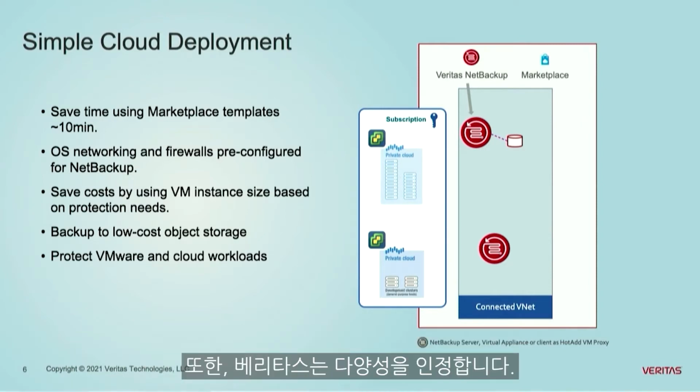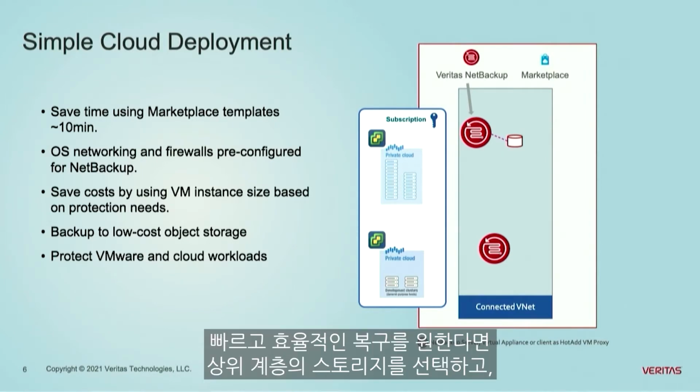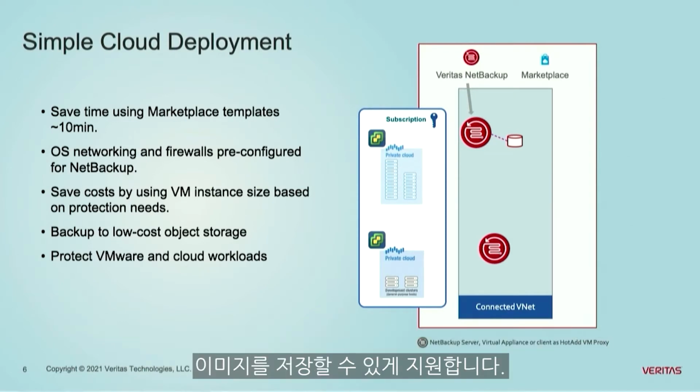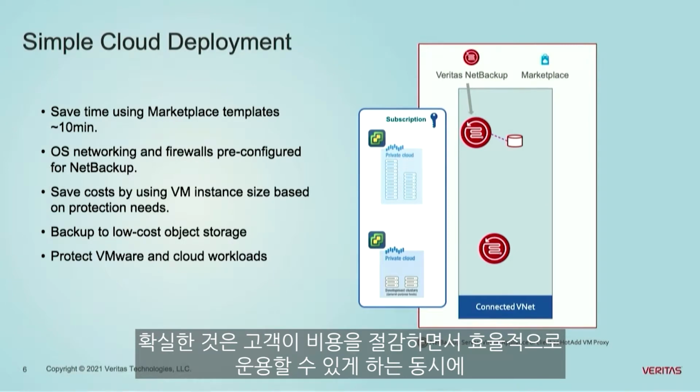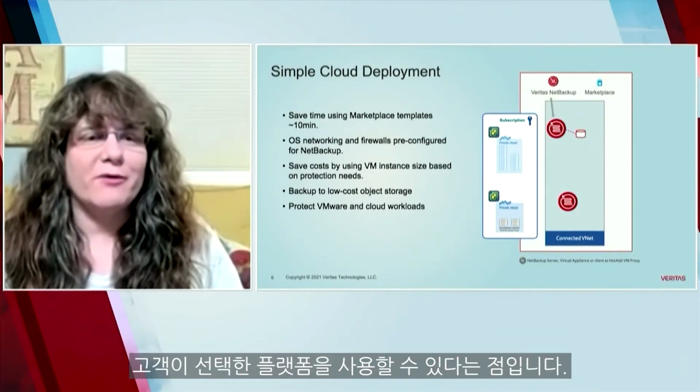And we allow you to use a variety of storage as a target for your environment. So if you want to have fast, very efficient recoveries, you can go to higher tier storage. But if you want to be able to tier that off to lower tier storage for cost efficiency, we support all the long-term storage like Glacier to be able to store your images. So we really want to make sure that we can save you money, make that efficient, and allow you to use the platform of your choice there.